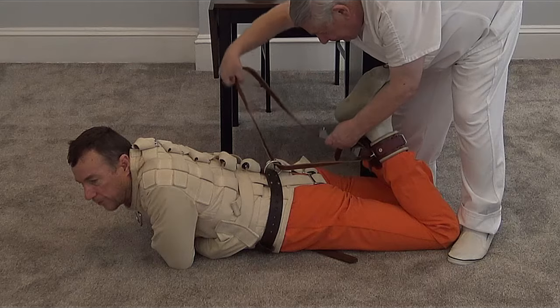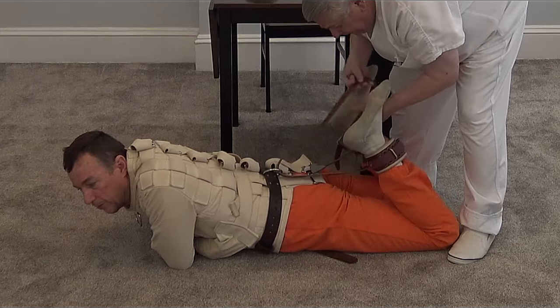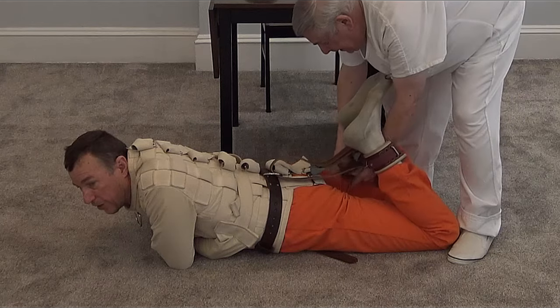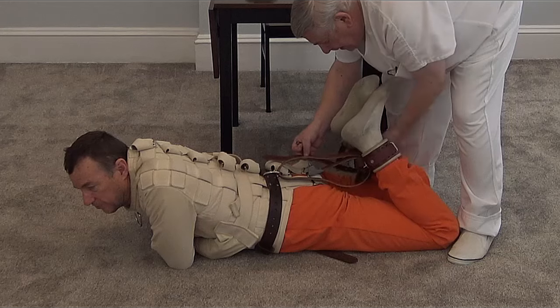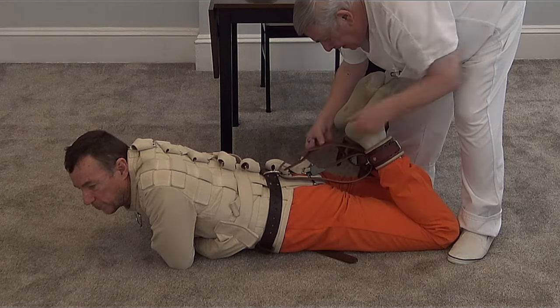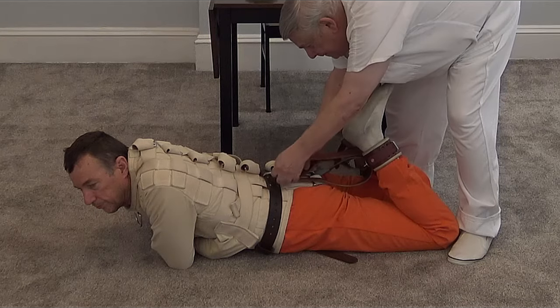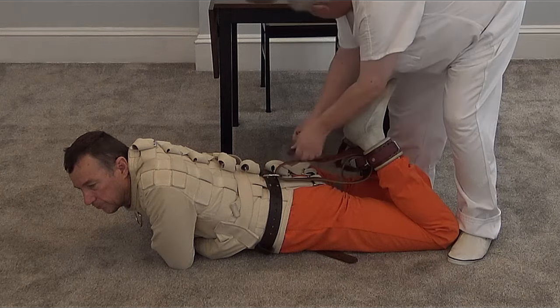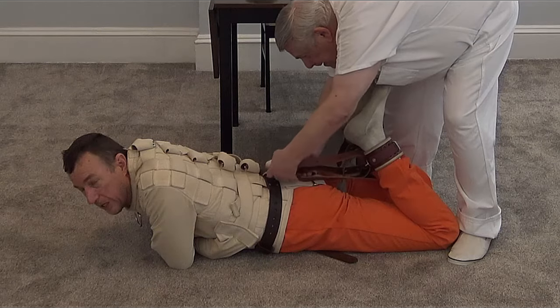So the different people are going to be different for how far their legs go. But you want to take it about as far as they can go. So he's bringing it around twice. And then you just keep snugging it up. Again, take your time.